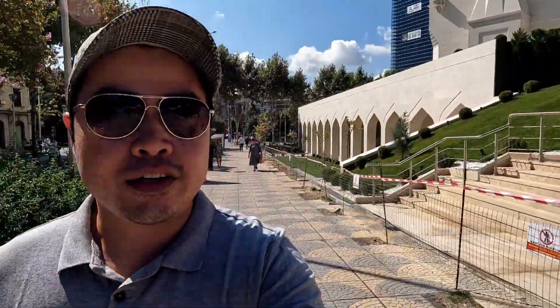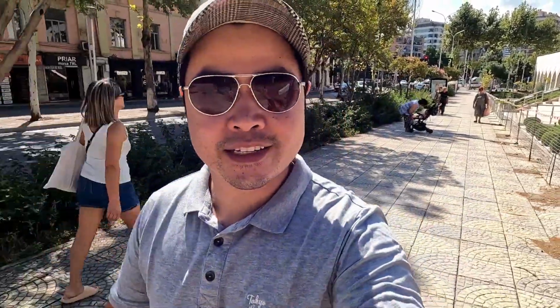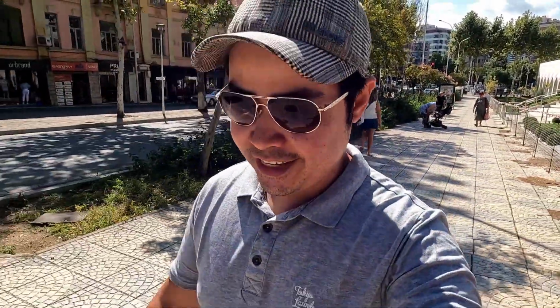Anyway, we're currently on our way to Skanderbeg Square, where we're heading to, and that massive mosque behind me is a new mosque that is being built here in, where again? In Tirana. Apparently it has a maximum of 5,000, so 5,000 people can go in there. At the moment it's closed because it's still under construction and it's being funded by Turkey.